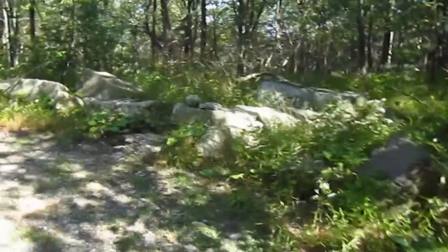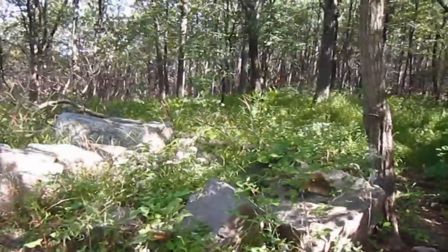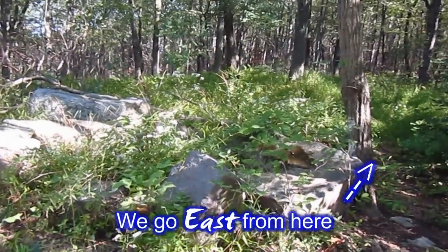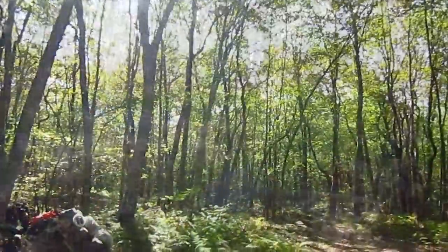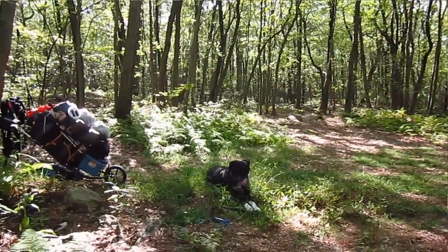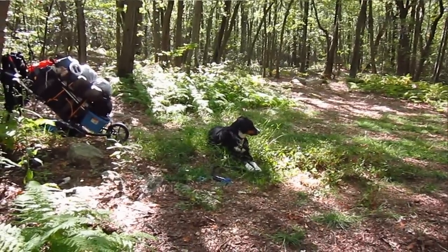And here, locked off by lots of big boulders, is our Jeep road. Believe it or not, this opens up into an awesome extra hiking trail, and it's wide and it's easy to walk. And since I picked such a hard trail last year, I really wanted to pick a good one, a nice one this year.